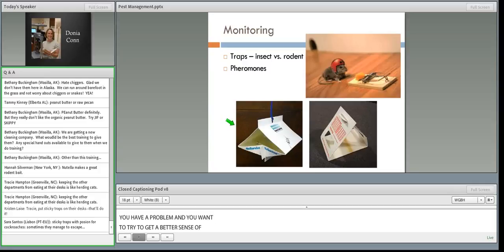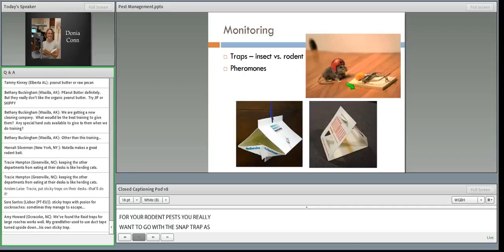So you want to be thinking about that. For your rodent pests, you really want to go with the snap trap as compared to the poisons or the sticky traps. The sticky traps, on many levels, are really cruel. I have seen body parts left in sticky traps because they're like the old animal traps that would be put out in the woods. And so the mouse gets caught in it and will chew its leg off to get away.